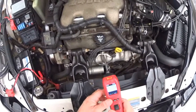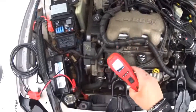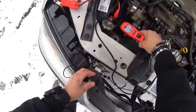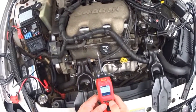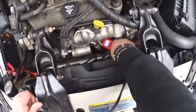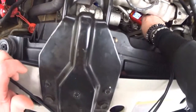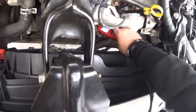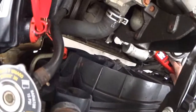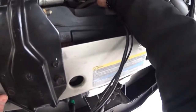You can see the battery voltage here is 10.97. I'm gonna crank this car. Not on that one, on this one. I don't know if you can see it there. It's the small wire next to the big wire. I don't know if you can see it.